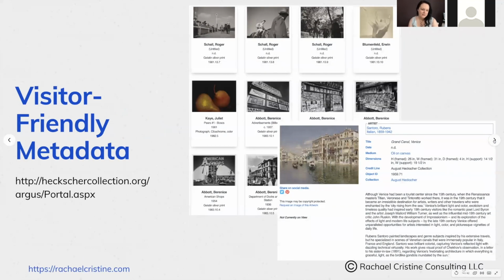Here is another example. This is visitor-friendly metadata, and honestly, we could see it a lot more friendly than this as well, but I think it is a good start. For the Heckscher collection, the landing page, when you're doing the collection search, prioritizes the thumbnail display with just the artist and very limited information. So we've got title, date, what sort of format it's in, and this looks like an accession number, which probably doesn't need to be there, but maybe they can't take that out.